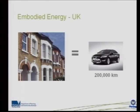And if you think about it, and coming from the southern states, the typical London terrace is exactly the same as the typical Sydney or Melbourne terrace without the veranda. So those arguments, I think, hold true here.